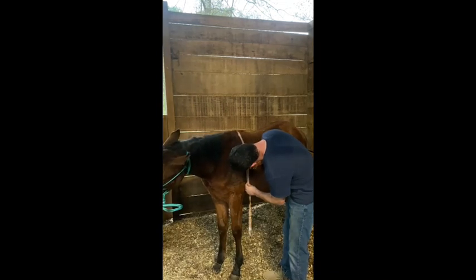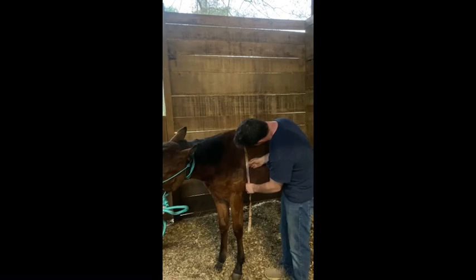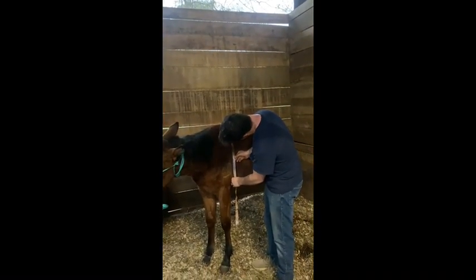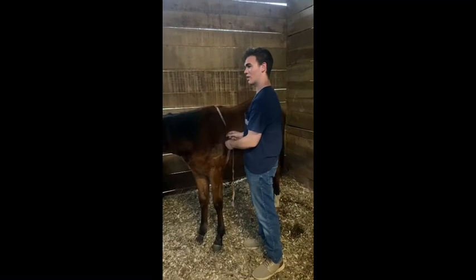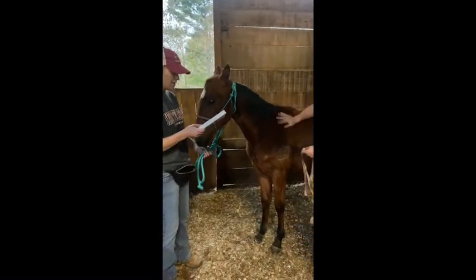And about what weight is she at? She's gained a little bit of weight. She was around 450 last time. She might be up a little bit now. Yeah, around, I want to say 490. Yeah, so about 500.